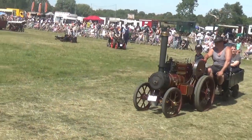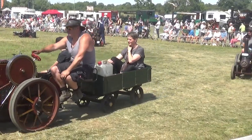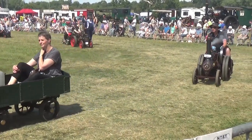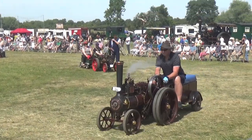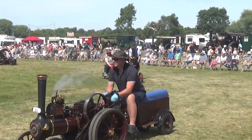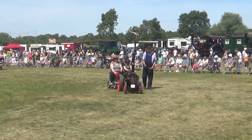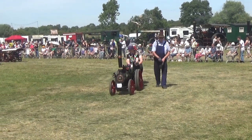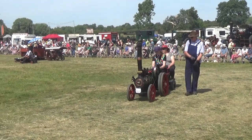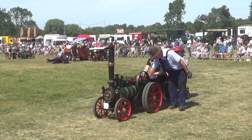Yeah, then. B7 is a 3-inch Fowler traction engine. P. Fussell. 36. 36 is a 4.5-inch Burrell traction engine, G. Witham, called Elizabeth. Well, I bet that's the wife's name, isn't it? Are you taking the kids on the way round?